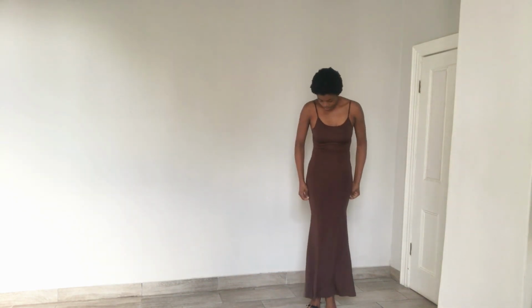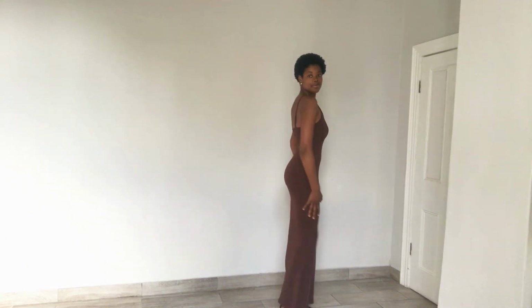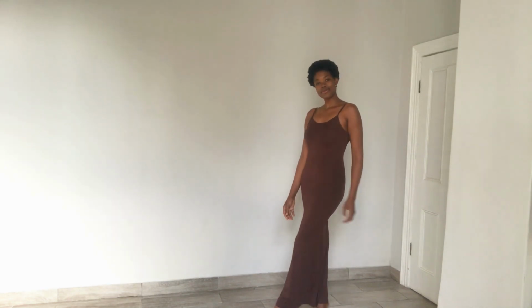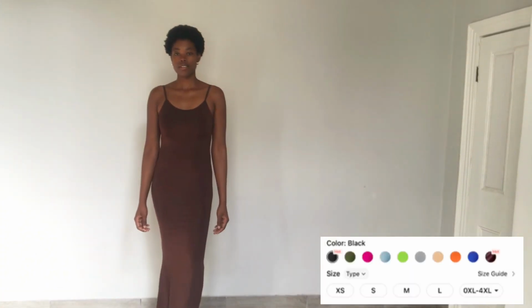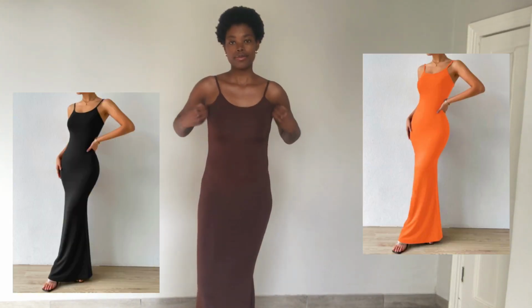Anyway, I think this is perfect for when you're traveling. I mean, I could wear this to the airport with a pair of sneakers. I think it's versatile, so you can pair it with some sneakers or sandals depending on your mood and style. And it comes in other different colors. I'll buy it in black or a bright color.